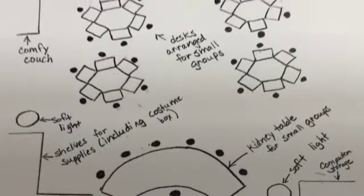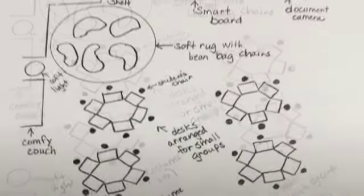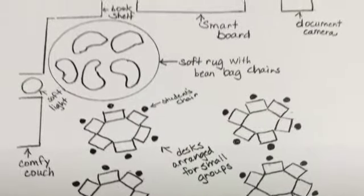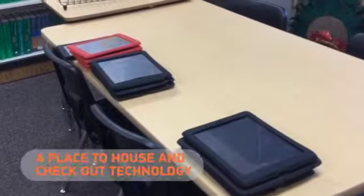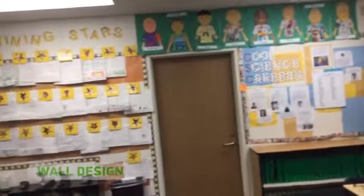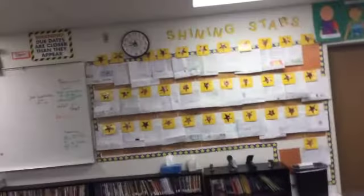In Chapter 8, I describe my classroom setup. Not all flipped reading block classrooms have to look exactly the same, but there are some essential elements. One essential element is a place to house and check out technology. Another important consideration is wall design. Effective wall design anchors learning and celebrates learners.